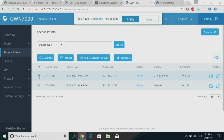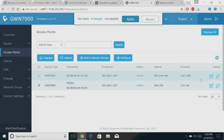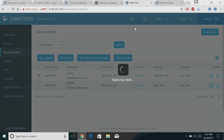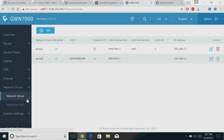Let's configure the other one, and this one we will call wave 2. Okay, that's all I'm doing. Actually, I needed to select device name wave 1. All right, always apply the changes and reload your controller. And so we know these 2 access points now are part of the same network group. Let's go to network group 0 and see what it's got.